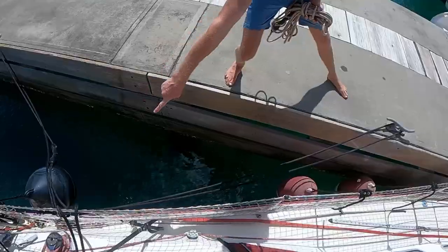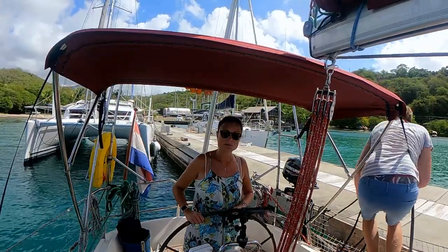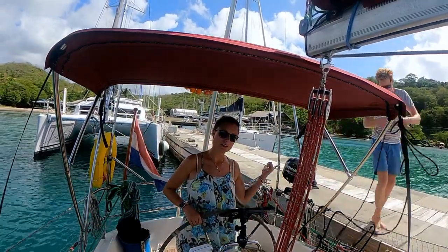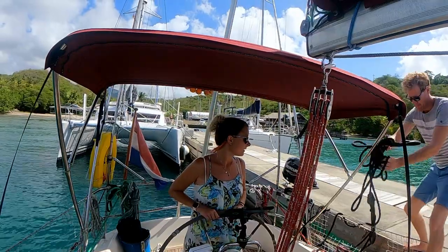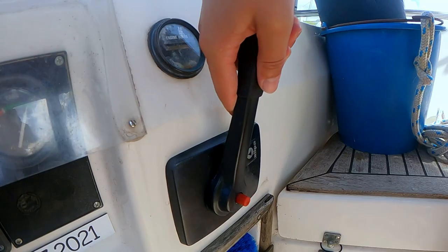Stern line. We leave a stern spring. I will put the engine in reverse and my wheel that side, so the stern of the boat will turn to the pontoon. After 2 days in the marina, we head to Woburn Bay.